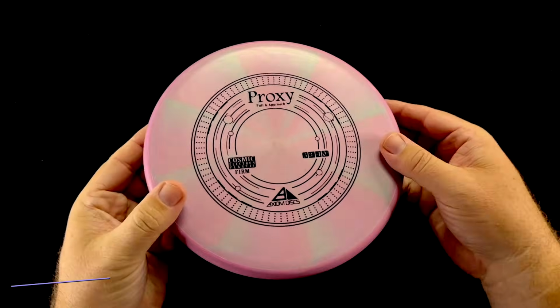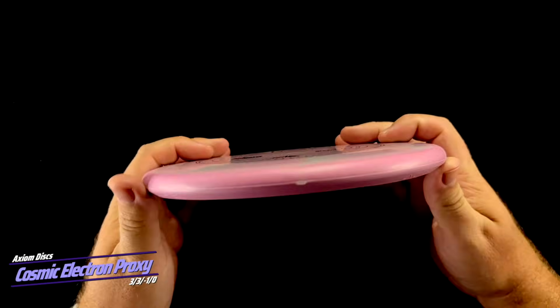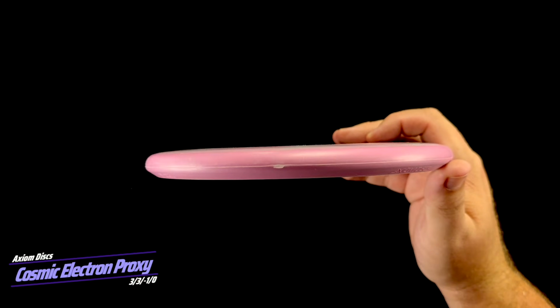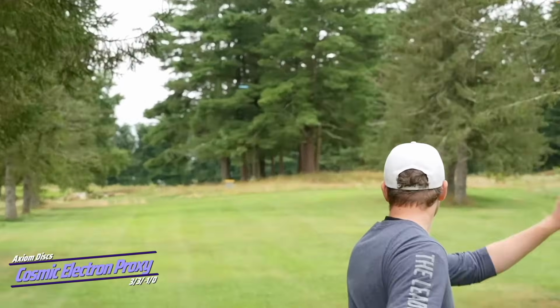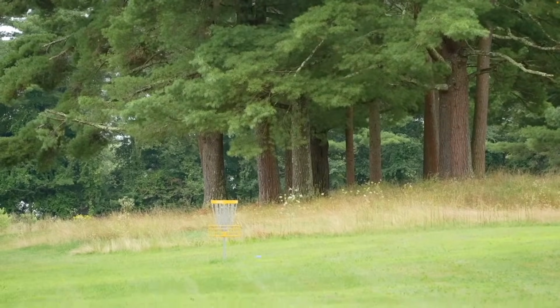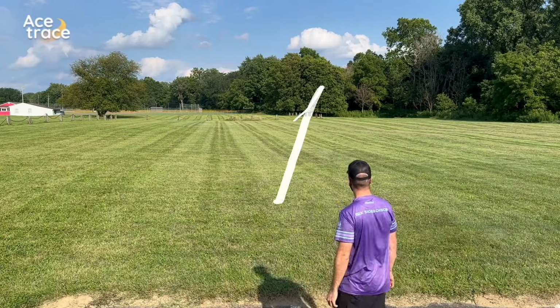The Proxy is one of the best understable putters on the market, consistently a top seller for us here at Six-Sided Discs. It's a disc that I've even bagged in multiple plastics over the years. But it's also a disc that top professionals like Simon Lizotte can use for straight to slowly drifting shots. So if we know the Proxy is so good, why are we exploring 27 other understable putters? Well, it's because understable putters are actually a little bit hard to find.